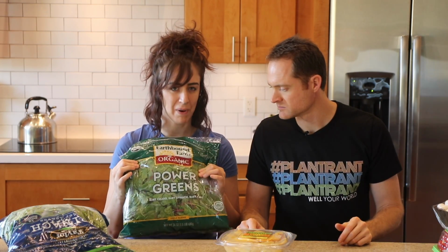This is probably the first time I've ever bought mushrooms from Costco, but we needed them, and so I'm like, oh, why not? This is actually a good deal, I feel like. It was like $3.99 or something for a big old honking bag of pre-washed spinach. This is another one I used to get when I used to eat a lot of salad, the power greens.